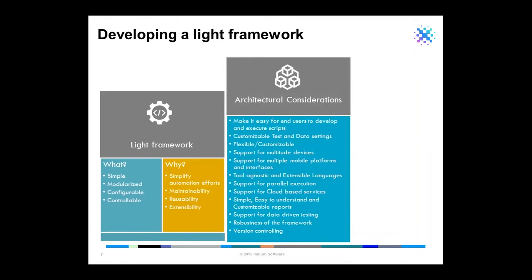What are the architectural considerations we should keep in mind while designing a light framework? Make it easy for the end users, functional testers, and business analysts to configure, customize, and execute the test cases. The framework should support a multitude of devices, multiple mobile platforms, and support all the mobile application interfaces. It should be flexible to work on any mobile automation tool and cater to any language supported by any of the automation tools.